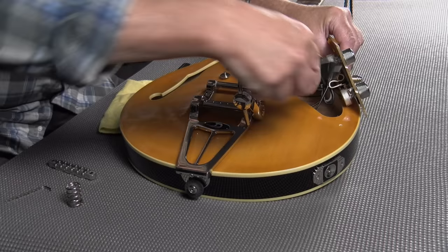I do always get there in the end, don't I? And here's the proof. New CTS pots, witch hat knobs, Lollar P90 pickups with black covers, some of you may have noticed, tortoise pickguard, but an extra little sound hole in the back. It's now a keeper, definitely.